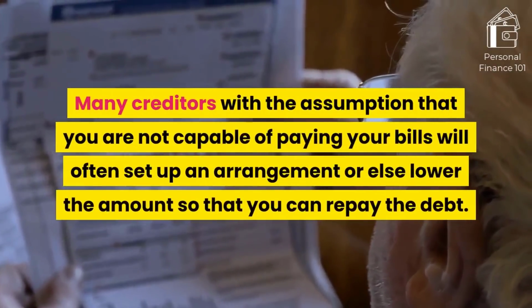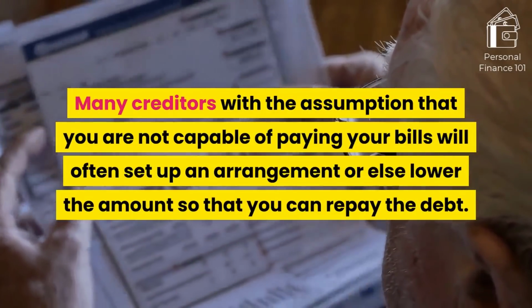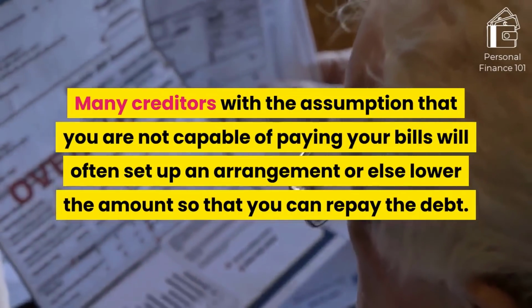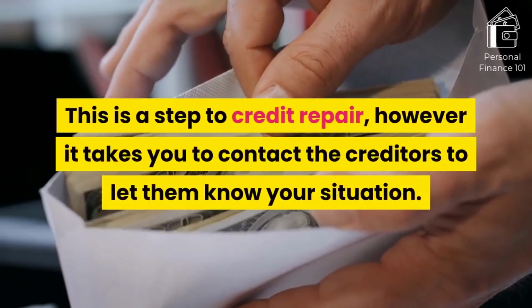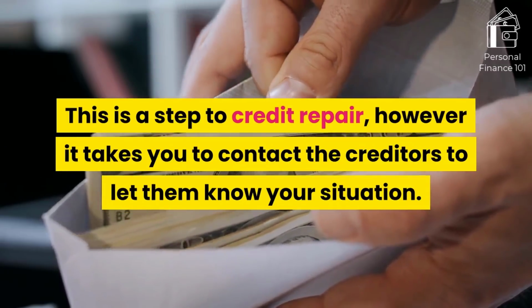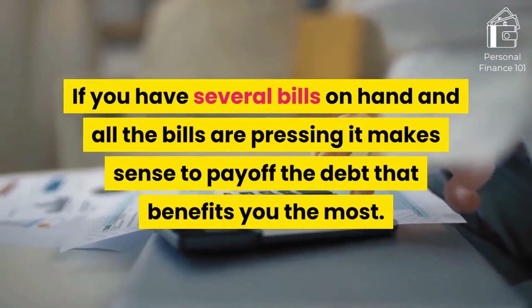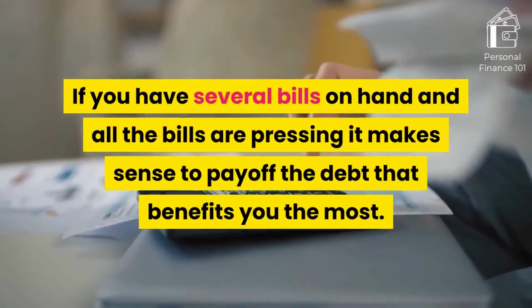Many creditors, with the assumption that you are not capable of paying your bills, will often set up an arrangement or else lower the amount so that you can repay the debt. This is a step to credit repair, however it takes you to contact the creditors to let them know your situation. If you have several bills on hand and all the bills are pressing, it makes sense to pay off the debt that benefits you the most.